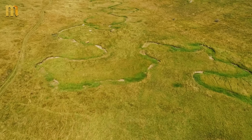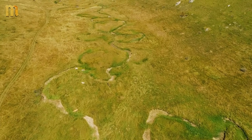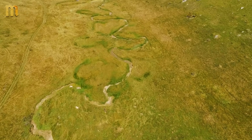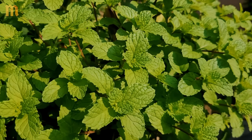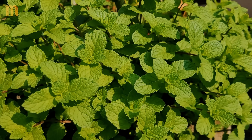First, they read the land, looking for lush green meadows, animal tracks converging on low spots, or the whisper of a hidden spring in a rocky outcrop. They trusted indicator plants like watermint and willow, their roots diving deep to quench thirst.